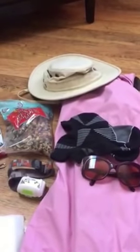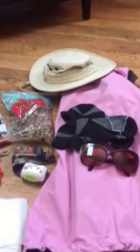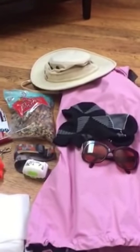I have my awesome Tilly hat there as well. So a head cover of some sort is good. Even a neck scarf is good as well to put over your head.